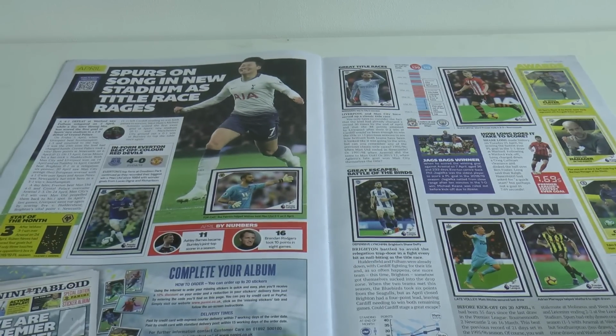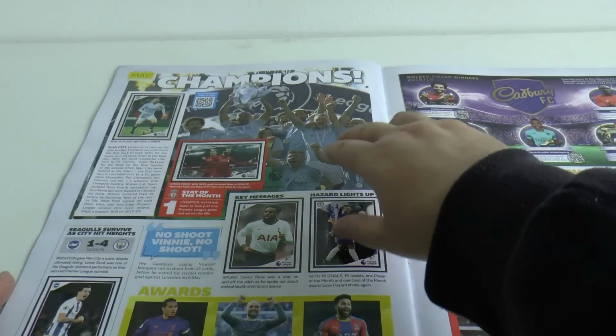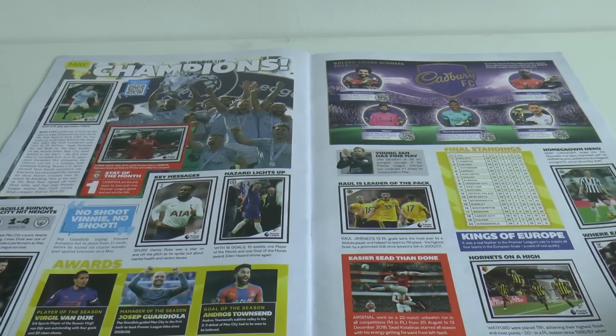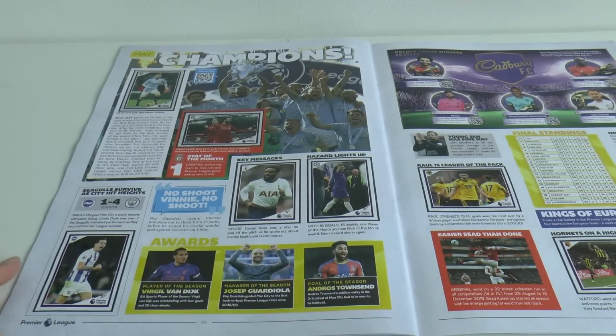Then on to April, of course, as we near the end of the season, and the final month of the season, May, with Manchester City pipping Liverpool for the title. Probably two of the best teams in Europe, of course, with Liverpool winning the Champions League. The Premier League Manager of the season, Pep Guardiola, of course, although he didn't win the LMA award.